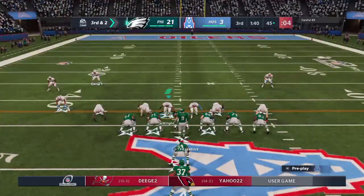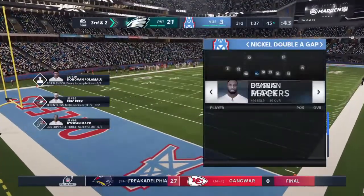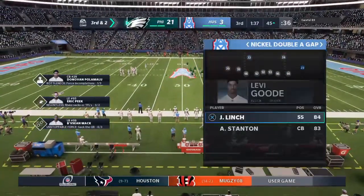And on 3rd down, a nickel formation here defensively. And with a play clock running out, Doug Pederson decides to take a timeout. It's just their first, so 2 remaining as they burn one here in this 3rd quarter.